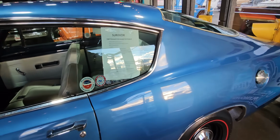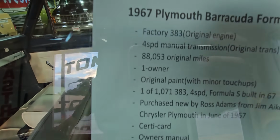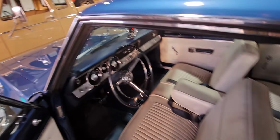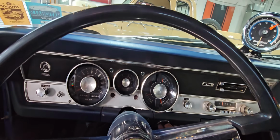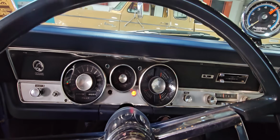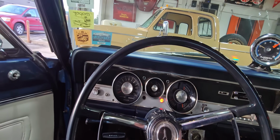I bought this off the original owner. This is one of 1,071 383 4-speeds built in 67. This thing is so cool. I love a survivor. There she is.